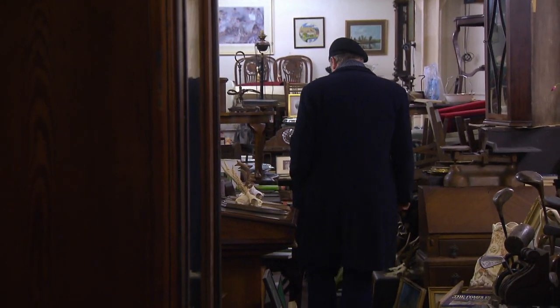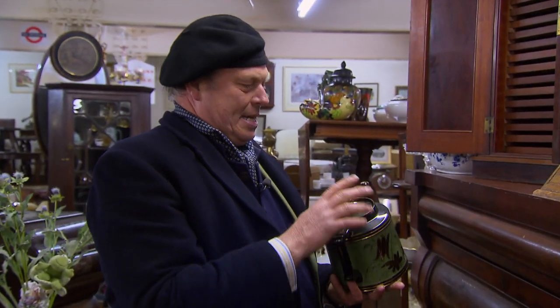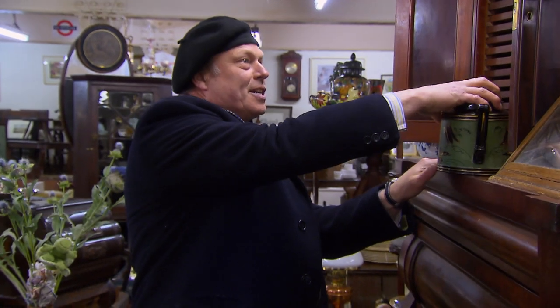Our James has just a smidge over £105 to spend in here. Quick up and hurry. Christina is on her way. I've got first dibs of the treasures. I better find something. Look at that. There's a bomb. There's a bomb and a half.